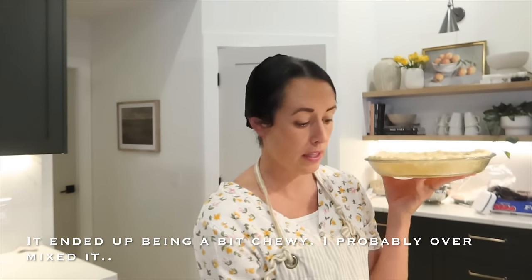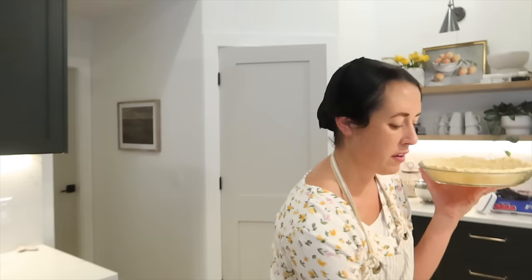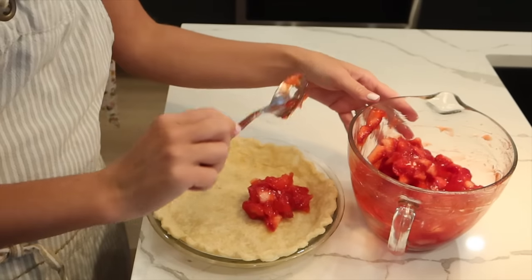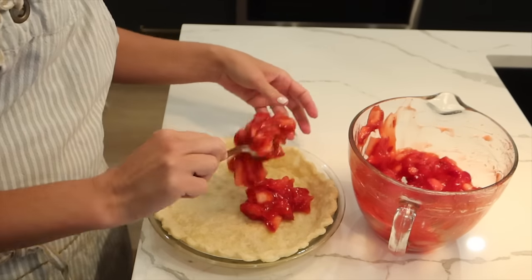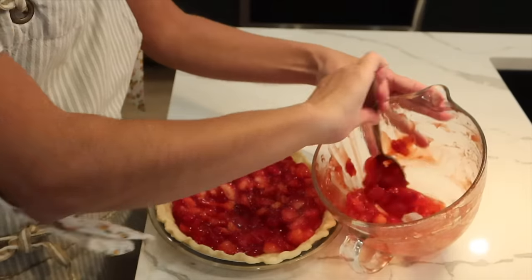I'm going to fill it with my strawberry pie filling. I think the filling was a little thick, so I watered it down with some water last night. I'm gonna stir it again and see how it is now. It's set up really well.